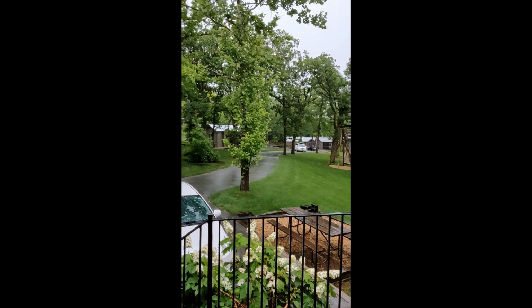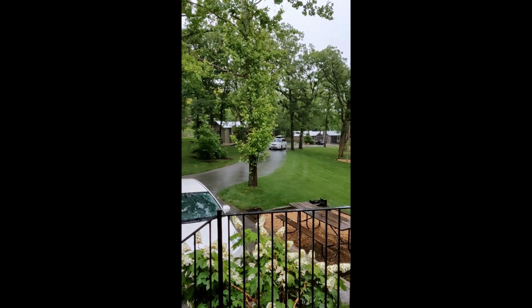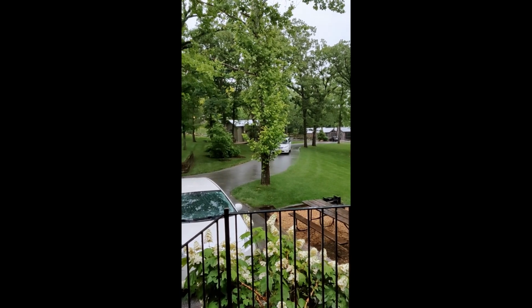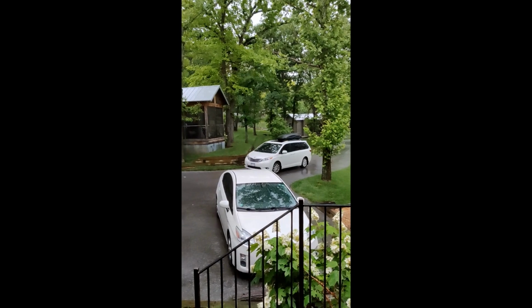Good morning. It's Monday, June 6th. It's been raining for about the last hour. The girls and I decided to do our early morning coffee together in the car.